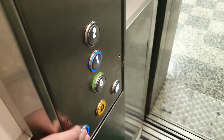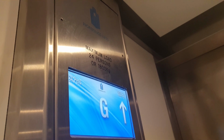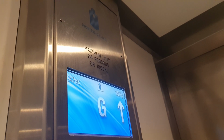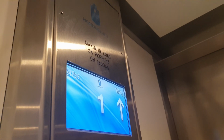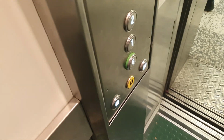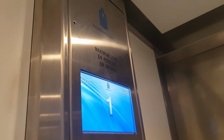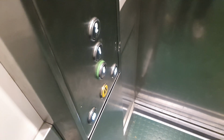Doors closing. Doors opening. Okay. Doors closing. Bulb's probably died. Lift going up. First floor. Doors opening. Doors closing. Lift going down. Oh, the button must be broken. Ground floor. Doors opening.